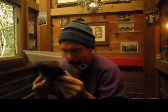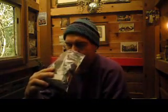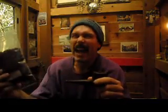This is some McClelland 9 to 5 I got from Mars Cigar and Tobacco in Pennsylvania. Nice ribbon cut, you know, the dark, the light. Supposedly a Dunhill 965 replacement. No way.